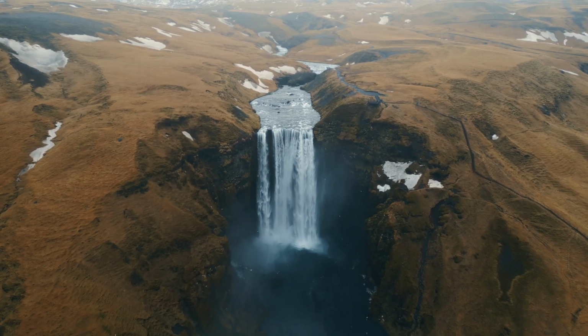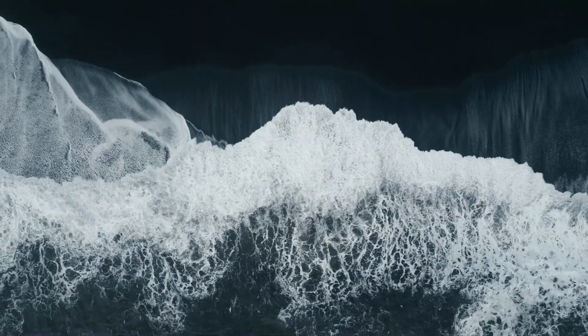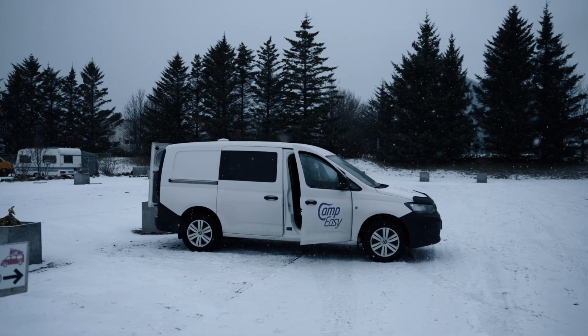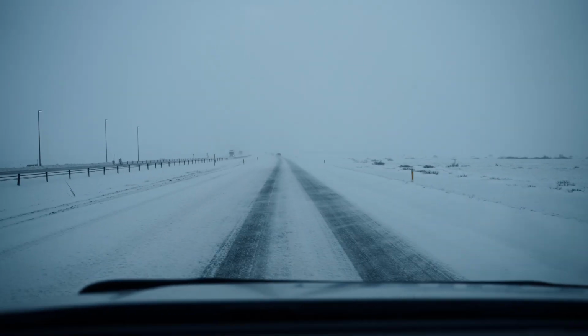Iceland is my favorite country in the whole world. I've been fortunate enough to visit it multiple times during winter and summer. This time, it's my first time renting a van and going on a camping road trip for 14 days around the whole island.